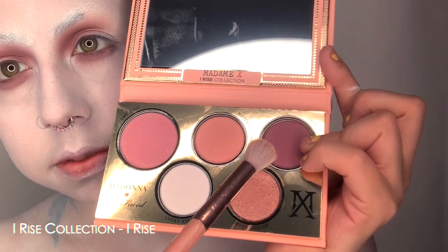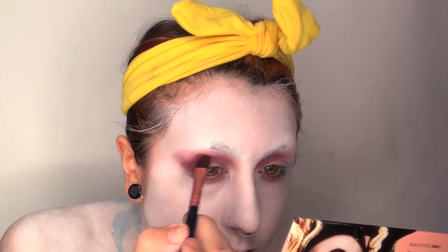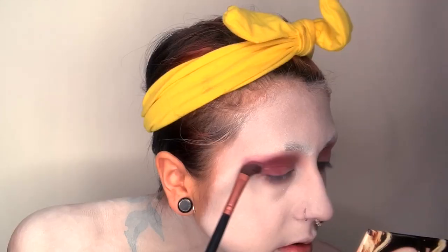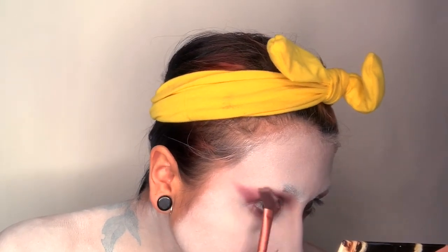Then switching on over to the Eye Rise collection, we're going to use the shade Eye Rise, and we're going to apply it to the tail end of our blend, and we're going to kind of just make a circle and blend her out. Then using an angled brush, we're going to create a winged eyeshadow. We're going to blend that Eye Rise shade in Into the Groove. You're just going to apply that shadow at an angle until we look like Black Swan. Then we're going to take a flat packer brush and blend the Eye Rise shade under the eye.